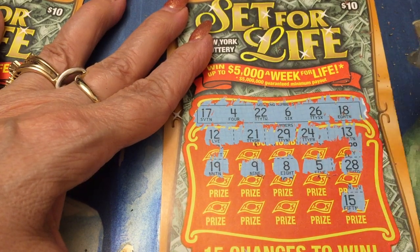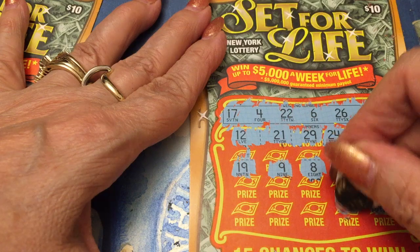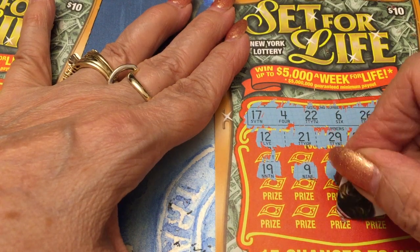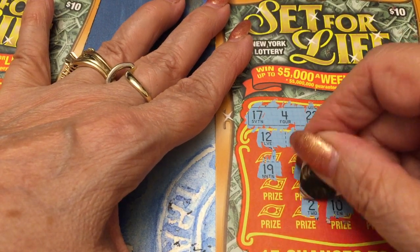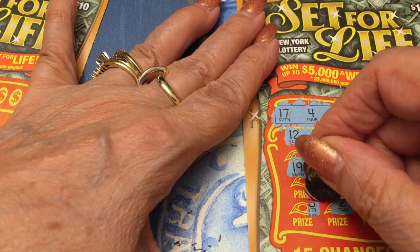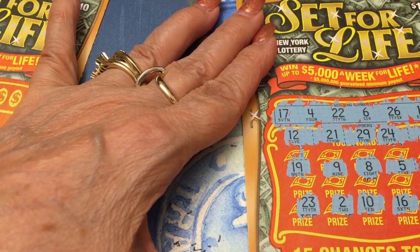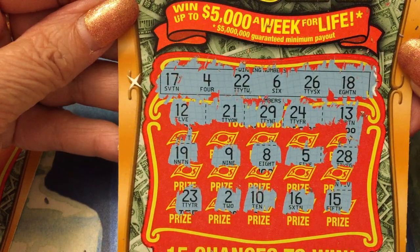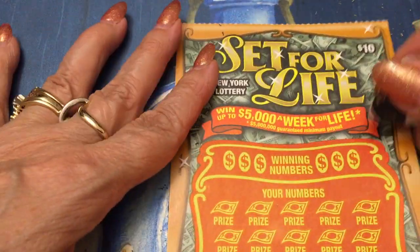Last row. 15. No match. Come on, looking for a coin or a star. 16. No, we have 17 and 18. 10. No luck. A 2. And a 23. You woke up. She's wide awake tonight. Yeah, she is. So this looks like no matches on that one. No matches, Ollie. No matches.